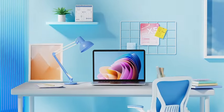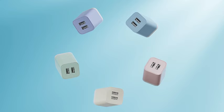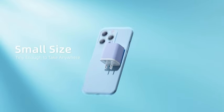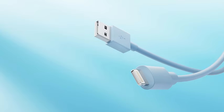Introducing the Eigenjuan 5-Pack iPhone Charger, Apple MFi certified. This set includes a dual-port USB wall charger block adapter paired with 6-foot lightning cables, offering fast charging and reliable data sync for iPhone 14, 13, 12, 11, Pro Max, XR, XS, and more.